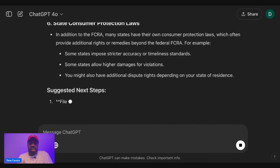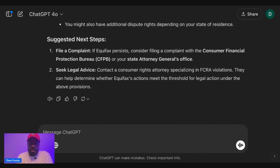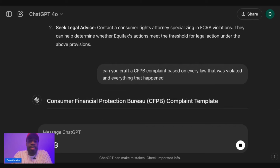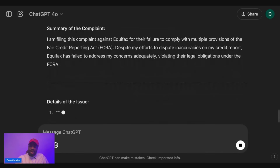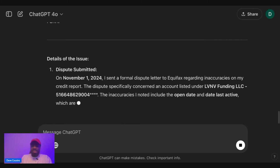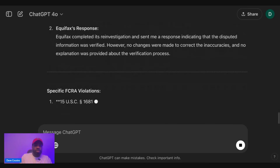Now that we got all this information, what you want to do is just ask it, can you create a complaint based off of all this? Can you craft a CFPB complaint based on every law that was violated? And then just let it do its thing and come up with everything based off of everything that happened. You don't have to do everything yourself. Leverage AI to do stuff for us. This is what it's here for. Don't be afraid of it. Just leverage it to help you get these accounts removed off your credit report.